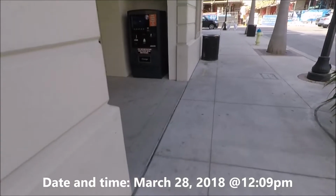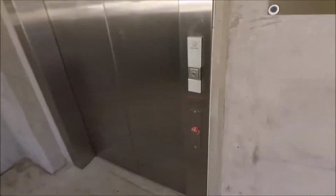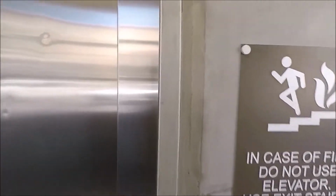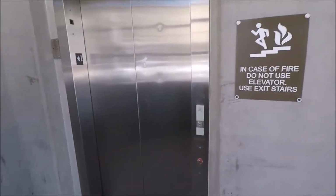This is going to be a March 2018 retake of elevator number 1 at the State Street parking garage in Sarasota, Florida, and it might be broken. Oh well, never mind this. I just realized there's a digital indicator. I never saw that because of the light.